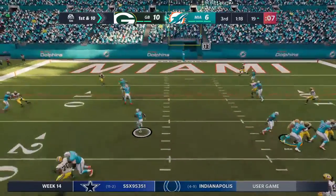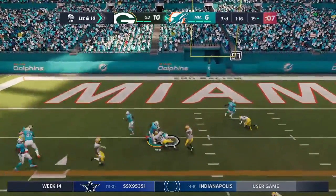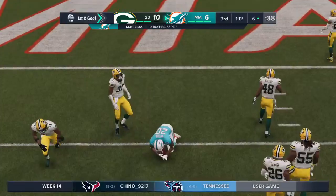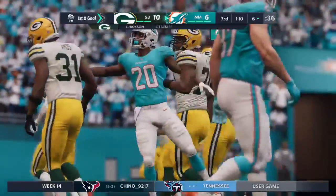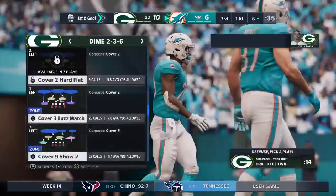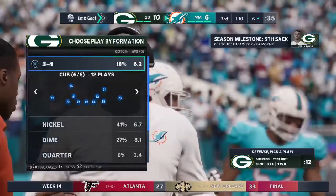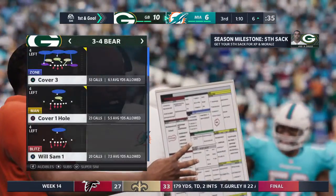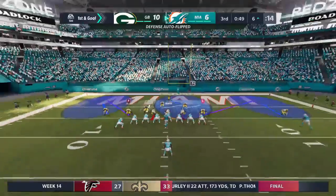Out of the shotgun, Breida. And they work this near the 5. He'll be stopped at the 6. 13-yard gain yet again, just like last play. I hope we give enough respect to the big guys up front because they have been getting it done on this drive. The holes have been large, and they've been barreling through them, picking up first downs.